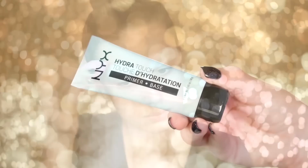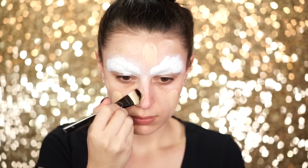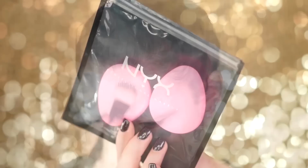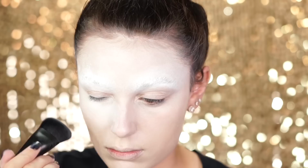The skin prep doesn't stop here. I'm applying some primer. This is the Hydro Touch, and I'm applying this all over my face, avoiding my brows. And now I'm gonna go in with the HD Studio Photogenic Foundation mixed with the white SFX cream color. And I'm gonna blend this all over my face for a really high coverage theatrical look, but nothing too clownish, just something really pale and very, very pretty. And I'm gonna use the Teardrop Blending Sponge by NYX to blend this all out for a really flawless, seamless, porcelain complexion, really smooth. You wanna make sure you lock everything into place, so I'm using the HD Studio Photogenic Powder and I'm pressing this into my skin using the Teardrop Blender. This is gonna lock everything in and nothing's going anywhere.